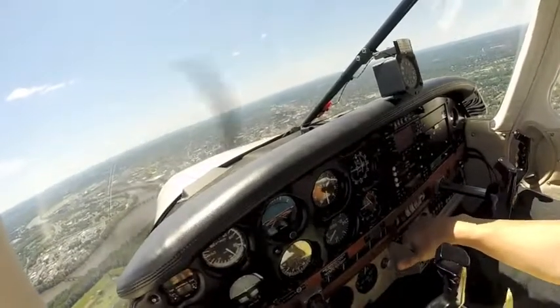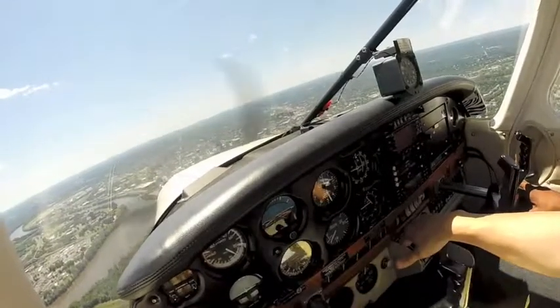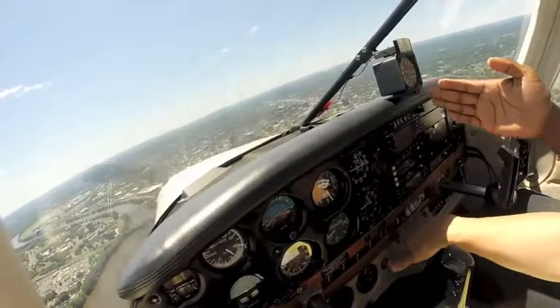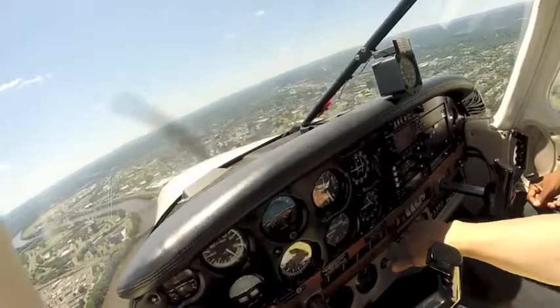I do not see that traffic. No, he's setting up for a 2 mile base. And he's a Cardinal, so he's pretty fast. And just stay left of the buildings. Oh, a little more left.